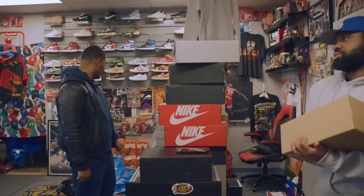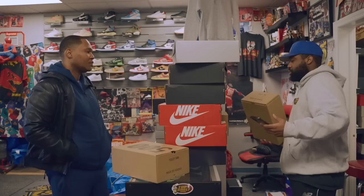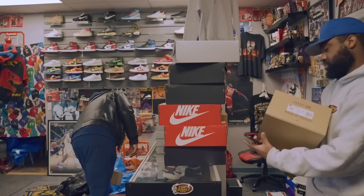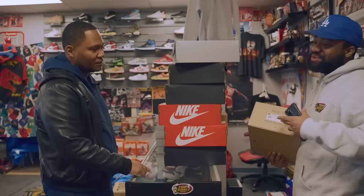You still have those navy blue Air Maxes, like Air Max 95s? What size? 11? 11, yeah. And I think the cool gray LeBron 8s. Let me change this one. This one right here, for retail. It's been sitting there for over a year. I would kind of like the other one more.